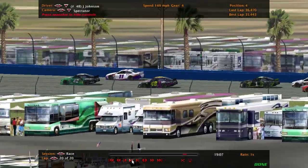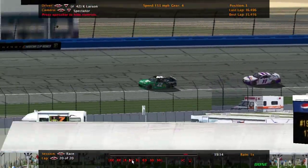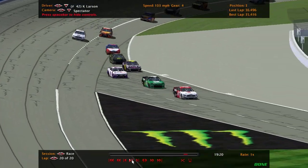What a finish that was. Lap traffic came into play with Brennan Poole. Didn't necessarily hurt Brad Keselowski, but it hurt Kyle Larson as he ended up dropping back to 3rd place. But it helped Denny Hamlin get him a runner-up finish here at Auto Club.